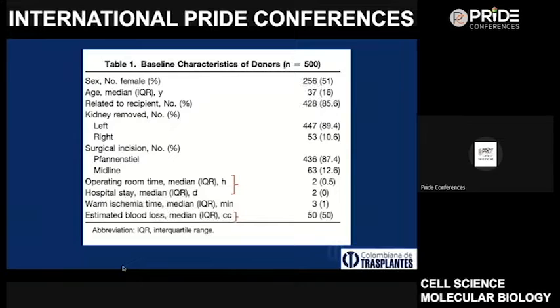This is the baseline characteristics of the donors in this table. We can see that half of the donors were women and related to the recipients in most of the cases. The left kidney was removed in the greater number of cases, and the primary outcomes were operating room time, hospital stay, and blood loss. The results are similar to the worldwide literature.